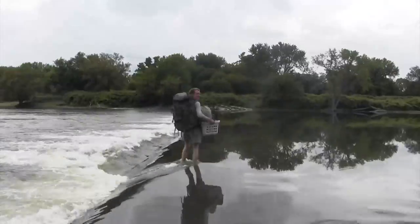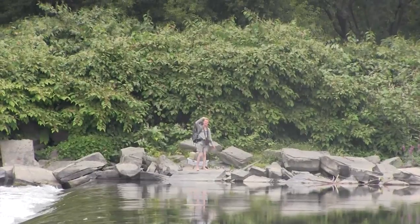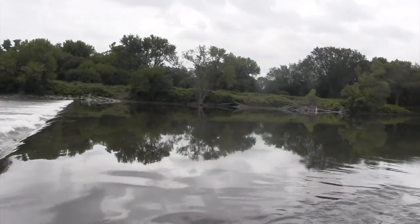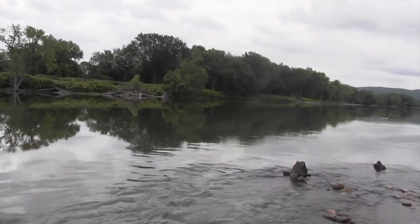We're gonna walk across this dam, and then we're gonna be on an island in the middle of a river in the middle of a city. And it's gonna be really great. Okay, I'm gonna go. Okay, I'm going to walk across now.